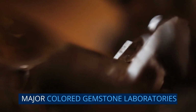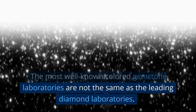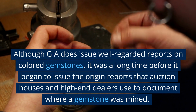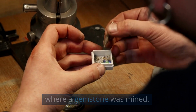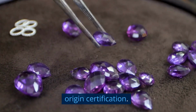Major colored gemstone laboratories. The most well-known colored gemstone laboratories are not the same as the leading diamond laboratories. Although GIA does issue well-regarded reports on colored gemstones, it was a long time before it began to issue the origin reports that auction houses and high-end dealers used to document where a gemstone was mined. As a result, other labs became the benchmark for origin certification.